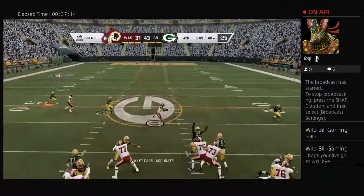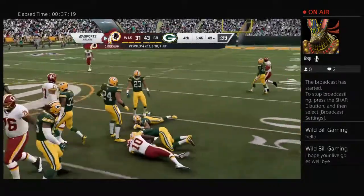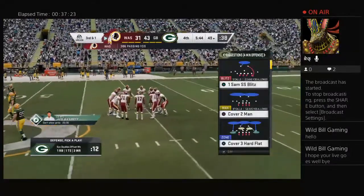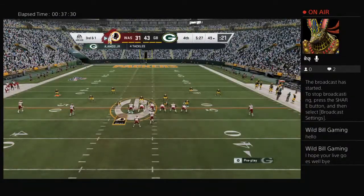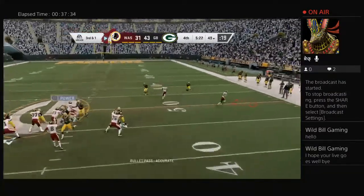On 2nd and 10, Keenum. That's going to be caught by Richardson. They'll get 9 there as that sets them up better for third down. You can see the time and effort and thought that they put into their passing game because it was evident right there. It looks like a simple pitch and catch, but you and I both know that they have planned for this and worked hard to make it happen.